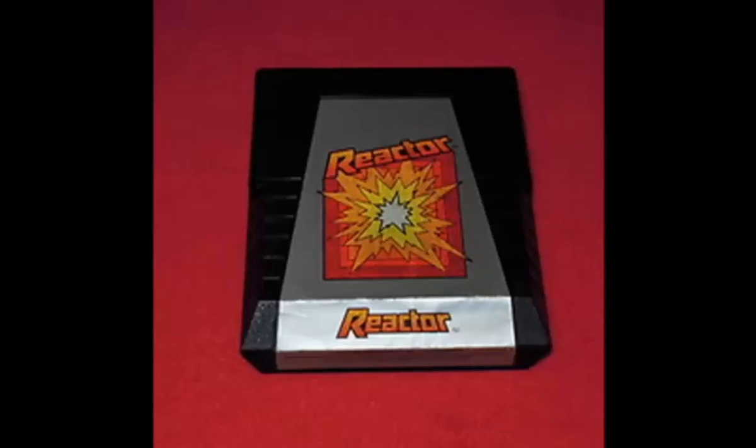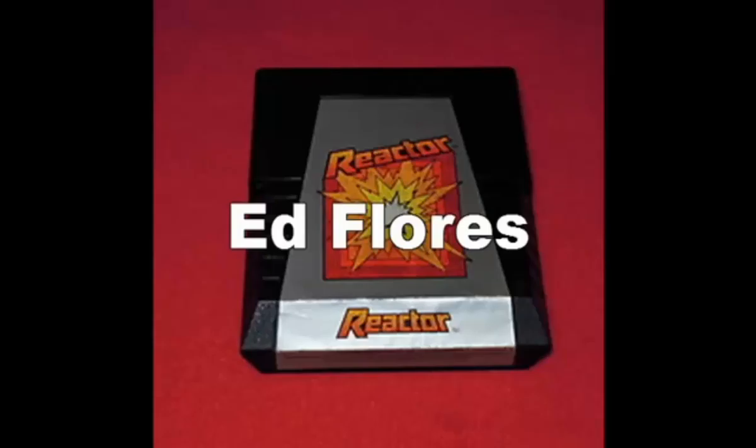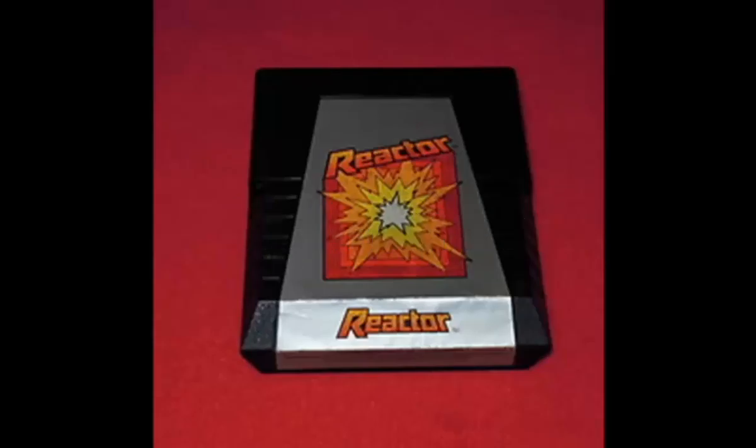A bug in the 2600 version causes collision detection to be erratic near the entry to the bonus chambers. While a version on the Intellivision was licensed and developed, it was never released. The world record of the arcade version of Reactor is 448,833 points, scored by Ed Flores. I'll put his name up there. I may not be pronouncing his last name right. Of Santa Maria, California, on January 2nd, 1983.